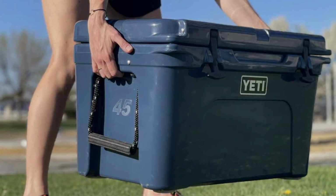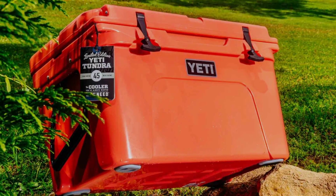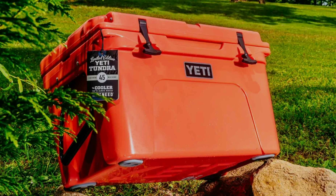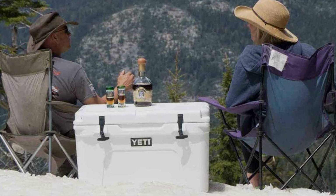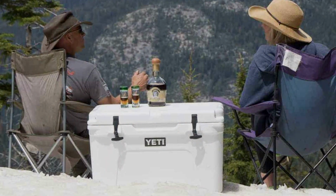The cooler's exterior is made from high-quality materials that resist impacts and UV damage. The reinforced handles make it easy to carry even when fully loaded. The cooler's lid features a secure latch system that prevents any leaks or spills. Inside, the YETI Tundra 45 offers 45 quarts of storage space, providing plenty of room for your essentials.